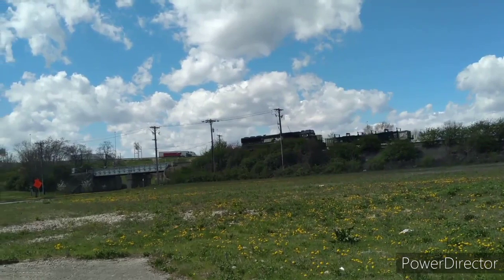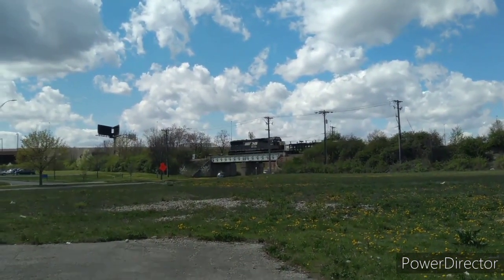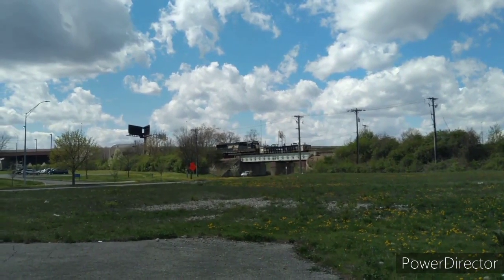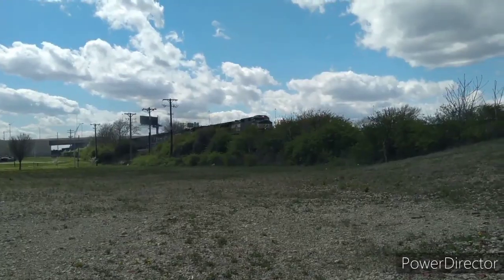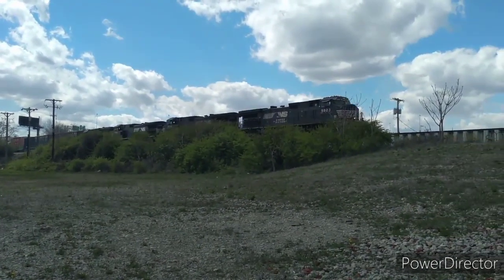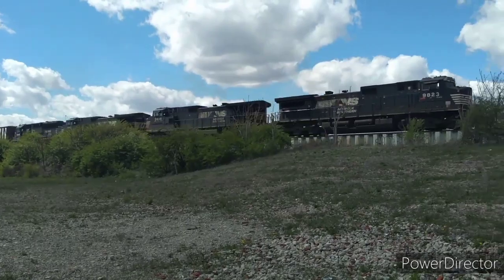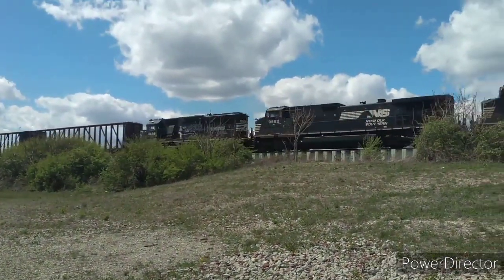A little while later, he came back the other way after picking up a single car. Later that same day, we caught this 4-locomotive lash-up, with the final unit being an awesome catch because it's an Operation Lifesaver unit.